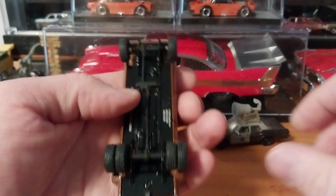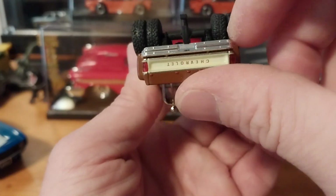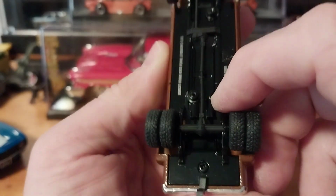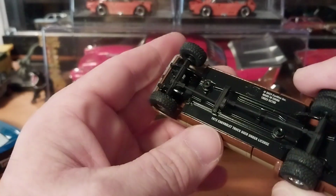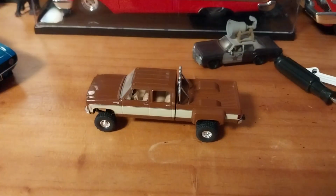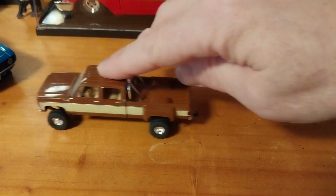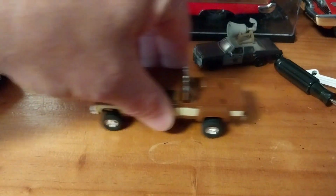M2 actually took the time, and as you can see, the rear differential is not even part of the chassis. It's separate. It sits on the leaf springs, and the front is the same. And as I said, there's your drive shafts and such. It does look really, really good. And this guy does roll pretty nice and pretty straight. As you can see, the axles are pretty much not bent at all. Maybe a very, very faint wobble, but I don't even think so.